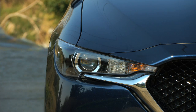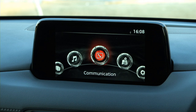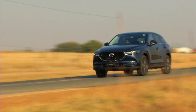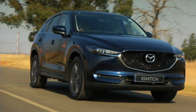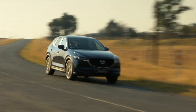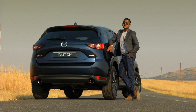But this Dynamic specification is not poor. It gets a reverse camera, dual-zone air conditioning, keyless start, and that easy-to-use MZD Connect digital interface. Oh, and guess what? Auto-locking doors are finally standard. About time. The Mazda CX5 range starts off at 379,900 Rand, while the most expensive model will set you back 557,500 Rand.